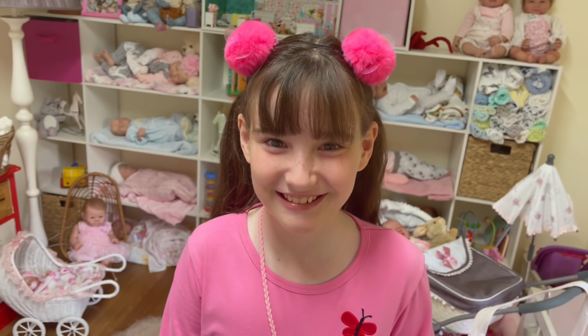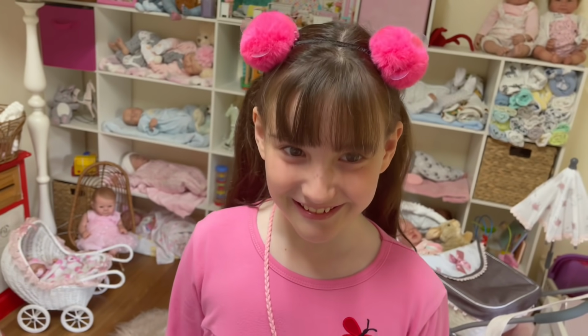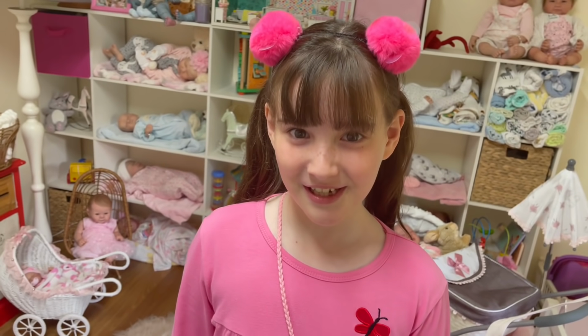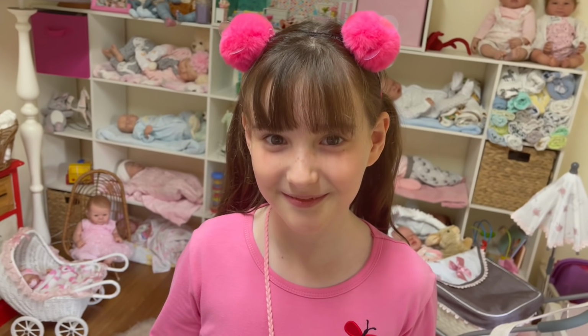Hey. Tell everyone, what are we doing today? We're going to the movies and we're taking Eleanor. Yeah, Ellie's been dying to go to the movies, to the cinema. What are we going to see? Clifford the Big Red Dog. Yeah, so hopefully it's a good movie.